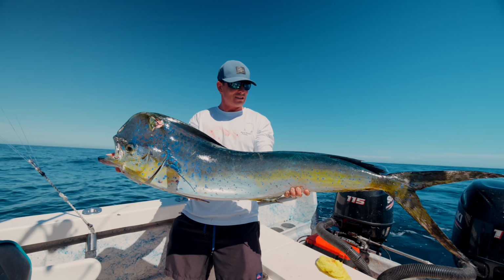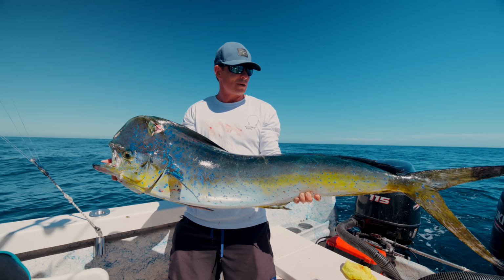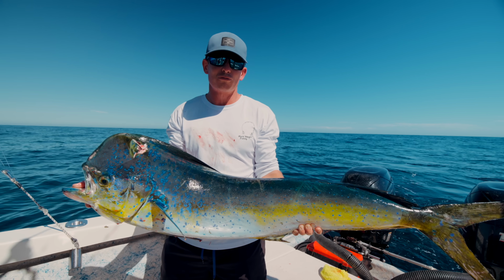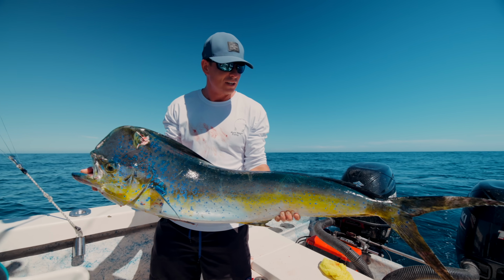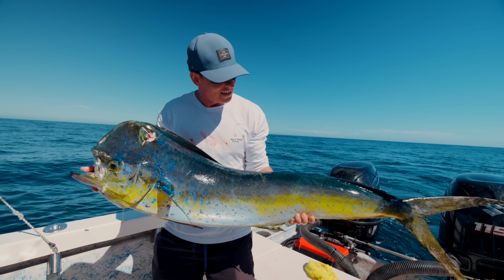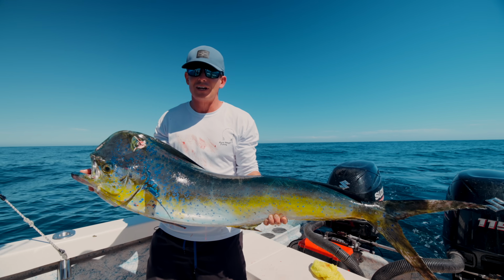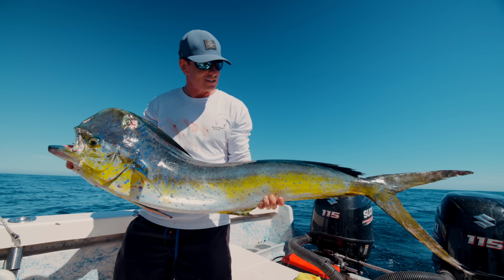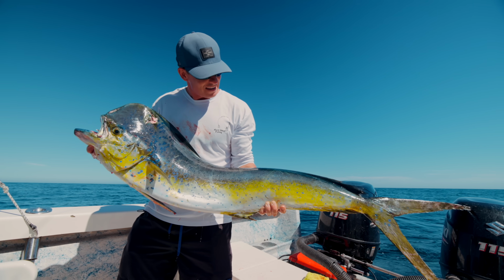Monster Mexican Mahi Mahi. Book a trip with High Tides Fishing. You won't regret it. Jamy and his crew, outstanding people, the lodge, the food, fish of a lifetime like this. I love Puerto Vallarta, Mexico, and I love coming here and sharing these experiences with Brookie and Dennis, Gabriel and Jamy, it just warms my heart.